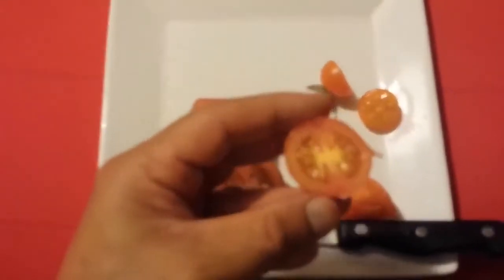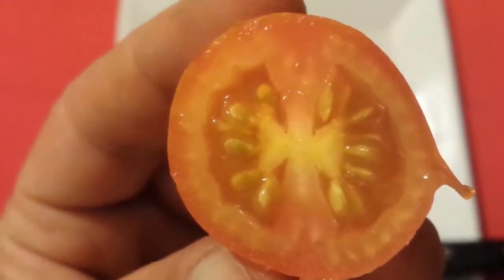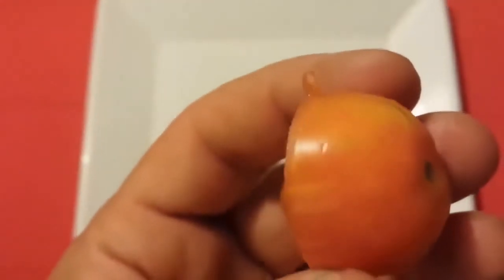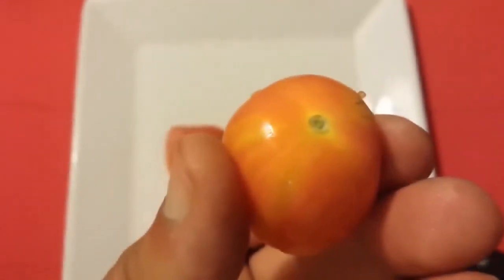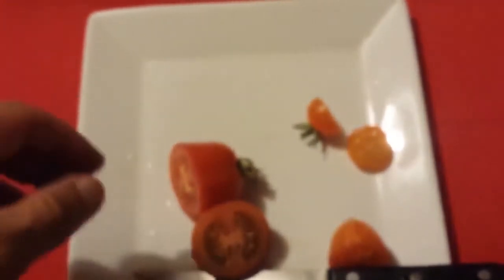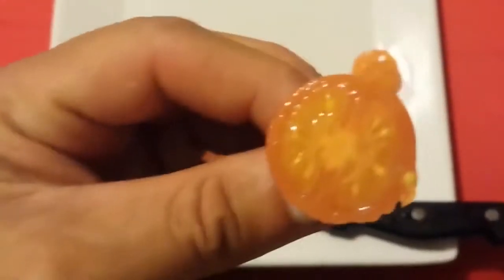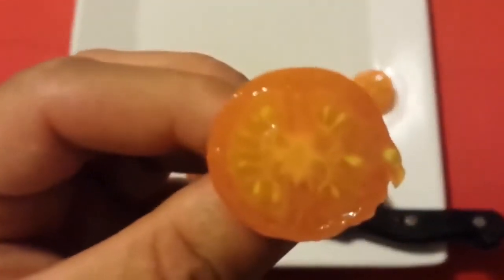Now I'm going for the Firecracker F1. This is the way the skin looks. Oh, more acidic than the previous two. Nicer in a way. And now I'm going to taste this one, which is the Sungold F1.